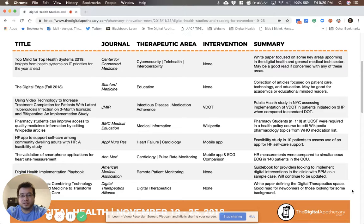So those are 4 studies I think that's worth talking about. Now, there's 4 white papers that I think are relatively interesting. First off is more of a medical news thing from Stanford Medicine. It's called The Digital Edge. It's published in the fall of 2018.